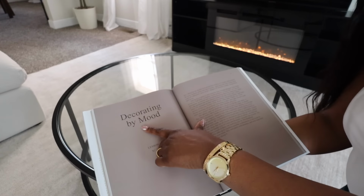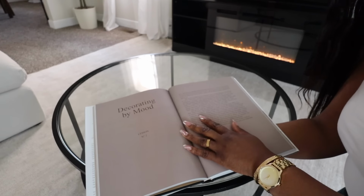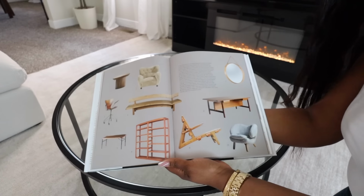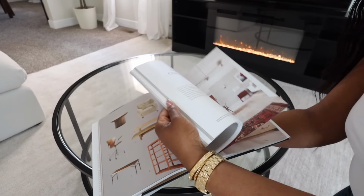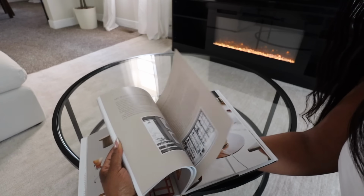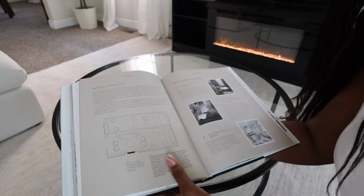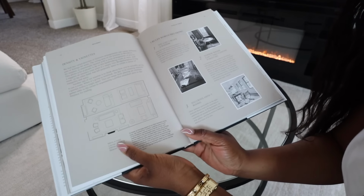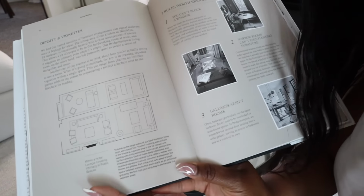Look, Decorating My Mood. Ain't that so good? This is the same color as the picture. Do y'all see what I'm saying? Open those home decor books, honey. Open those books and put some chains or something. They just have so many good pages of home styling. I mean, they even tell you to mimic a hotel lounge. Oh, look, this says mimic a hotel lounge, creating intimacy in public spaces. It's giving you the gems, y'all.